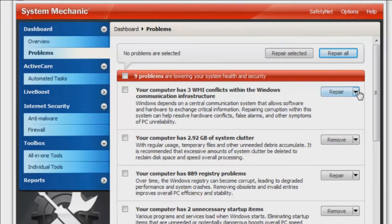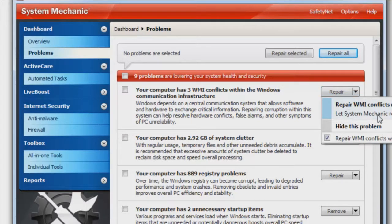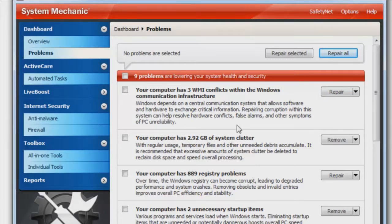It's not letting me dive in to see which problems these are, and I want to know which three conflicts they're actually telling me about. That's something I don't really like about it, is it's not telling me. Here we have the repairing the system clutter.